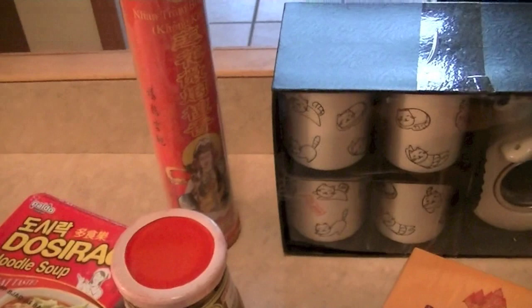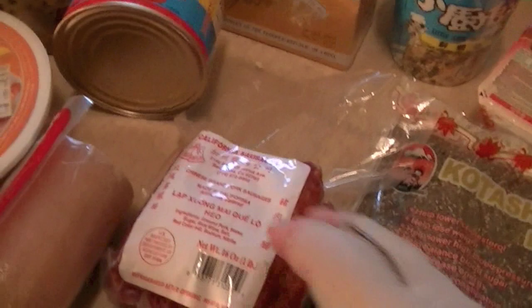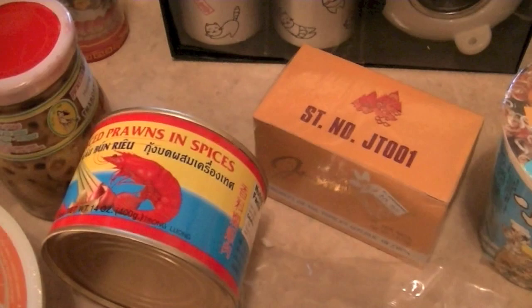There was an Asian market right next to the Thai restaurant, and this is what we got. I love trying new things. I love ethnic foods. I'm not afraid to try stuff. A lot of folks in my area, if it doesn't have gravy dripped on it, they don't like it. Not me. I'm willing to try a lot of different stuff.